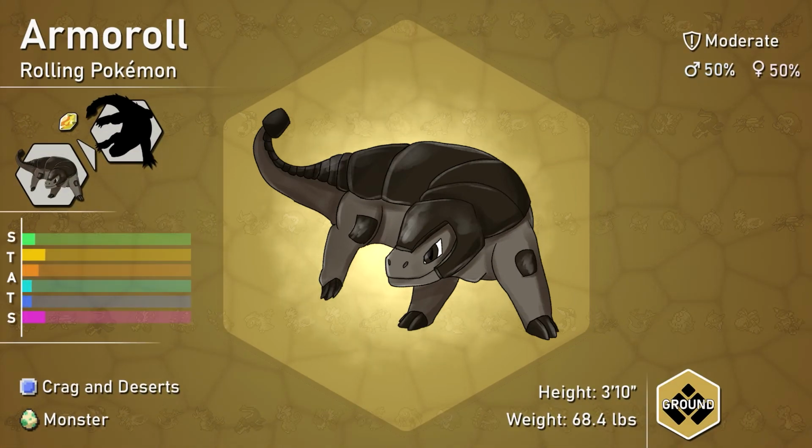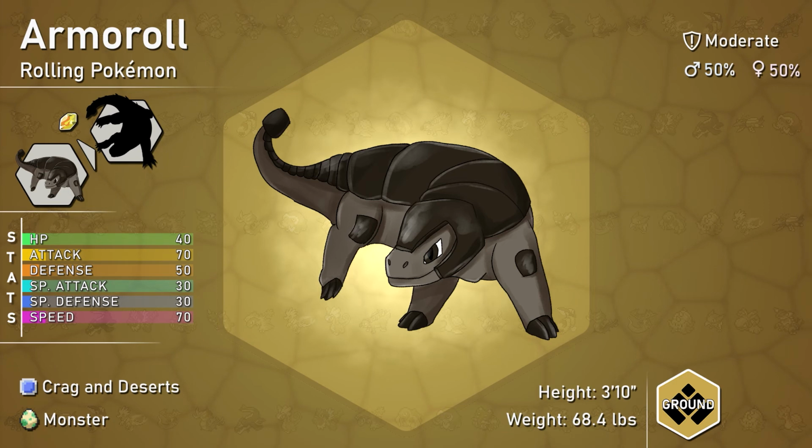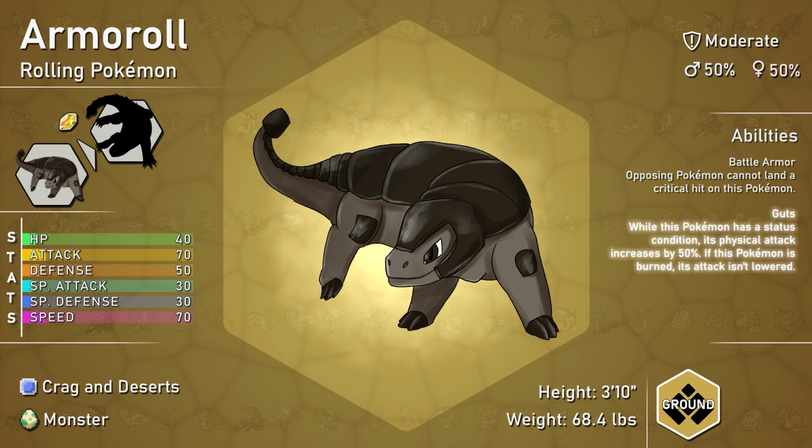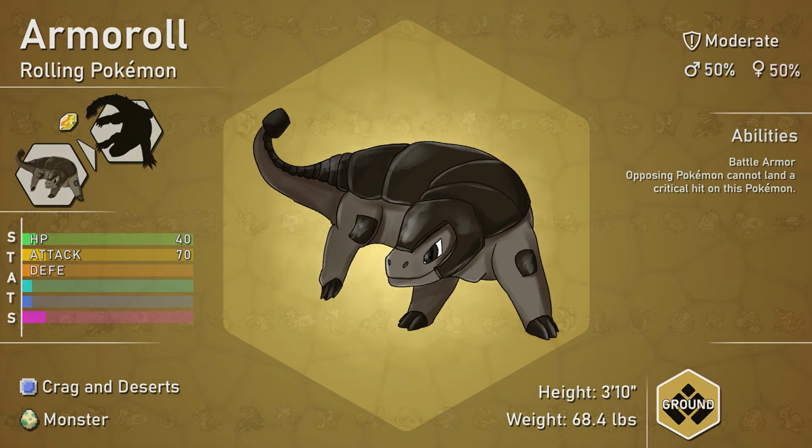For stats, Armoroll is fast and hits hard. Poor baby. For abilities, we have Battle Armor and Guts. I personally recommend the latter as it works better with its stats. Nothing amazing to be honest, so let's see what it evolves into.